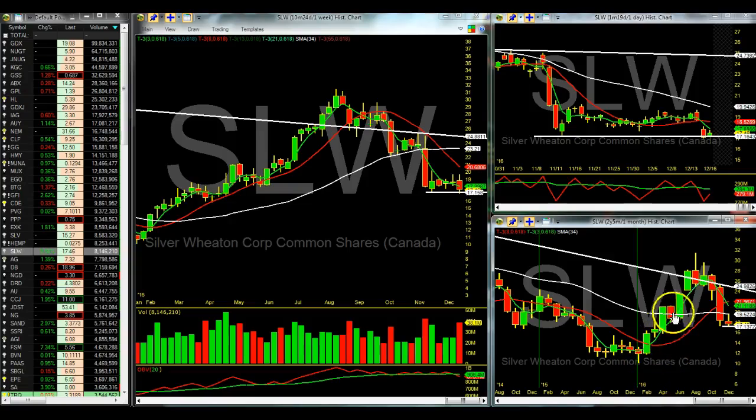Monthly then stretched, crossed over the 34, came back all the way back in. So far putting it in a double bottom, so hopefully that will hold. But it looks pretty weak, as it's got plenty of room to go down.